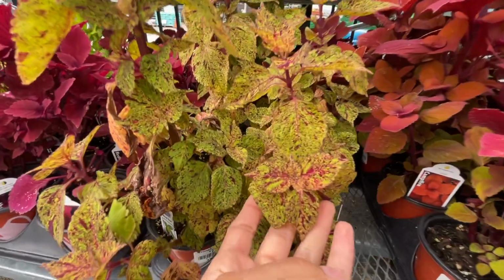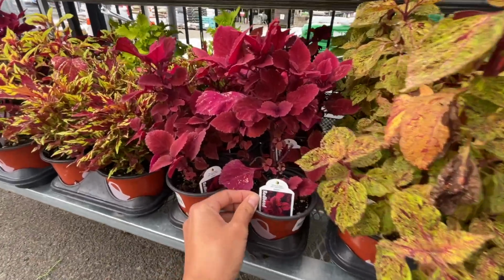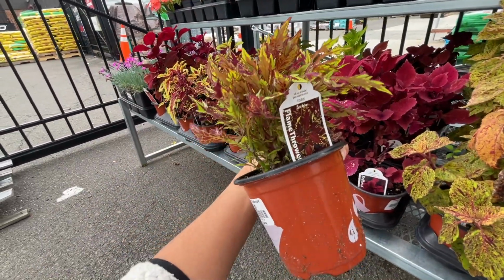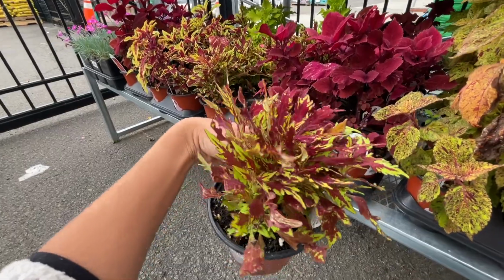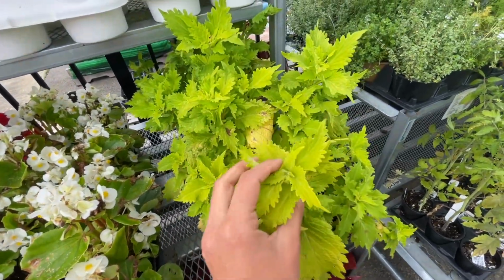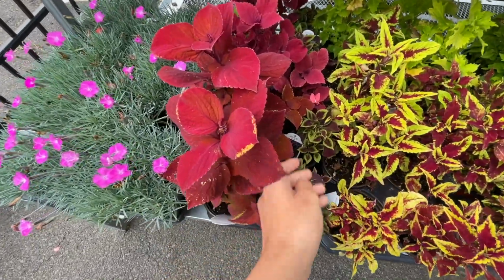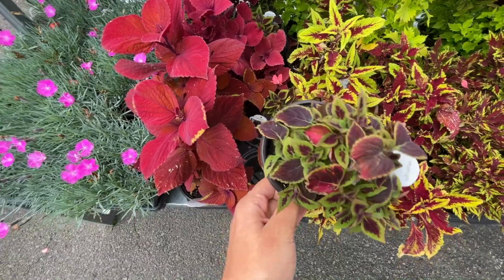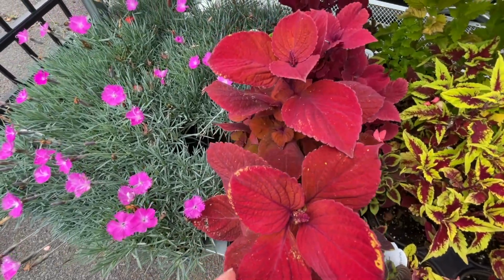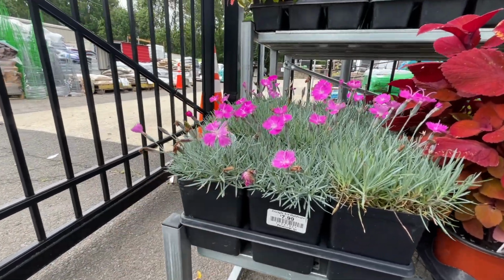Look at that. It's beautiful. And then this one is Red Headed. Oh my gosh, I love these. This is Flamethrower Sriracha. This is a Wasabi coleus. This is a Vino coleus. And then this one is Campfire again. It's beautiful. And then we have some little dianthus for $7.99. They're so cute.